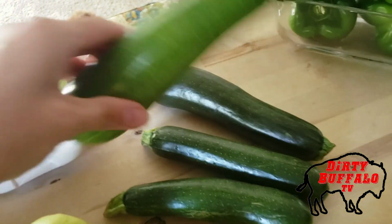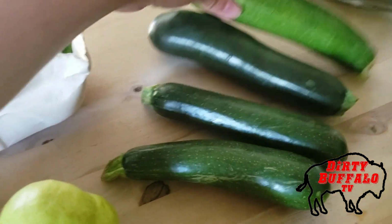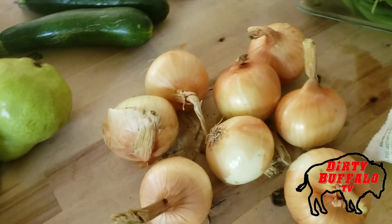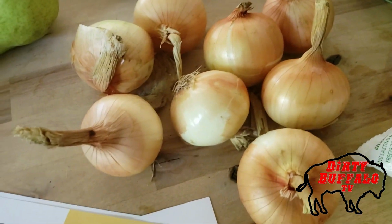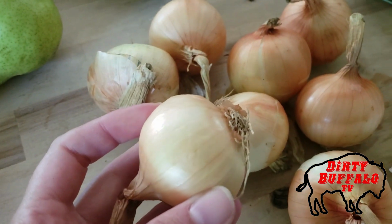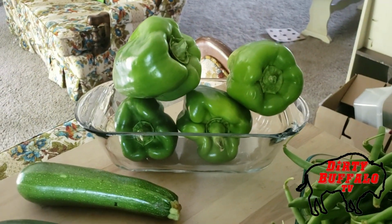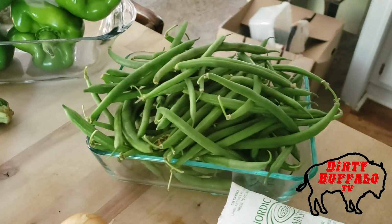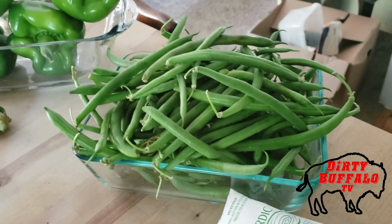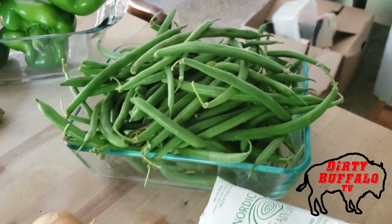We have four of the green zucchini, again in beautiful shape. This little one looks so tender. I'm gonna put this one in my eggs. Lovely cooking onions, again, just beautiful. Four beautiful big bell peppers. Maybe we'll get some stuffed peppers in tonight. We have a nice stash of green beans, ham and green beans, y'all. Put that in the crock pot, keep the house nice and cool.